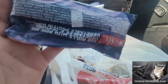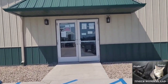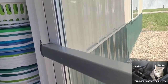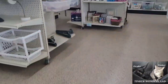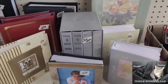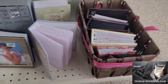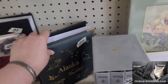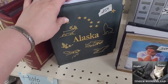Alright, we're heading to the thrift store right now. I will show you guys some highlights for my thrift store walkthrough. I'm going into the thrift store now, and they are only open on Friday and Saturday, 10 a.m. to 4 p.m. There's a lot of people here, guys. Look at these beautiful albums here. I usually get albums here for my organizing. I love it. I'm just gonna do my shopping and I will show you later what I got.